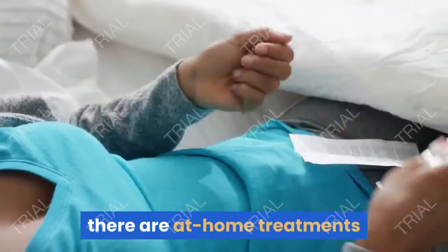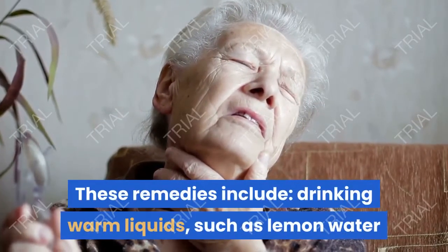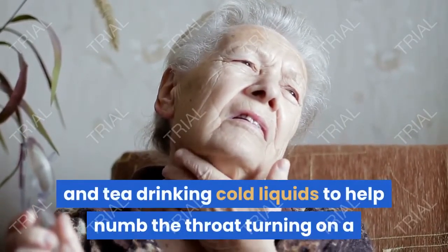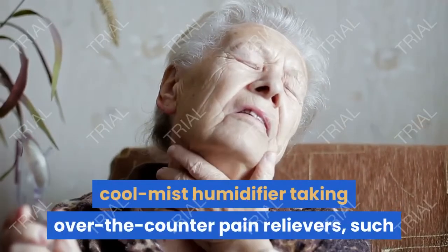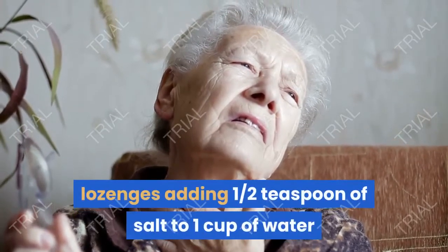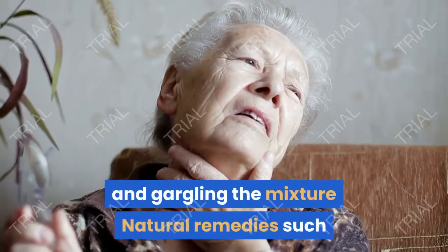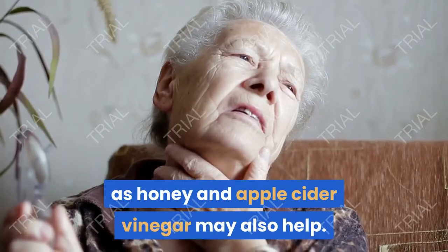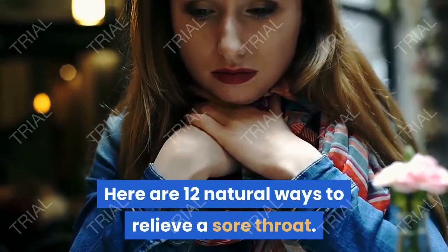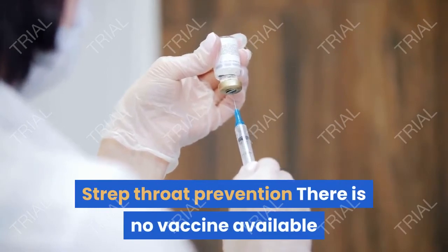Strep throat home remedies. In addition to antibiotics, there are at-home treatments that can help relieve the symptoms of strep throat. These remedies include drinking warm liquids, such as lemon water and tea. Drinking cold liquids to help numb the throat. Turning on a cool mist humidifier. Taking over-the-counter pain relievers, such as ibuprofen or acetaminophen. Sucking on throat lozenges. Adding half a teaspoon of salt to 1 cup of water and gargling the mixture. Natural remedies such as honey and apple cider vinegar may also help. Here are 12 natural ways to relieve a sore throat.